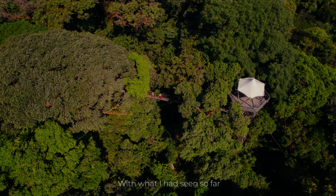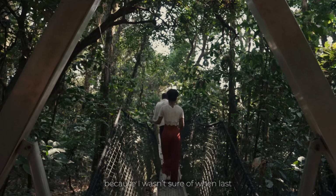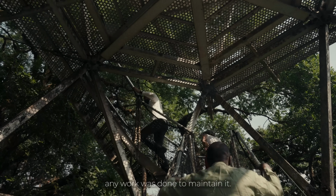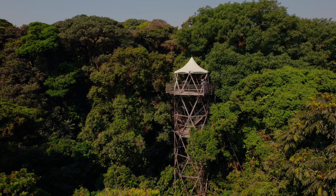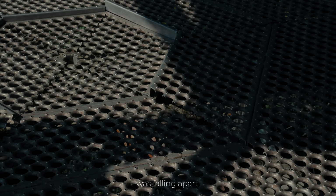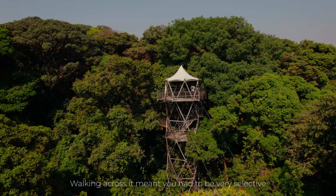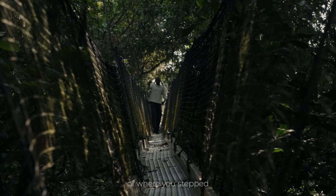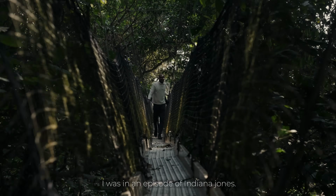With what I had seen so far, I was really nervous about walking across a metal extension bridge because I wasn't sure of when last any work was done to maintain it. Currently 700 plus feet from the ground. I noticed that many parts of the canopy walk was falling apart. Walking across it meant you had to be very selective of where you stepped, and this made me feel like I was in an episode of Indiana Jones.